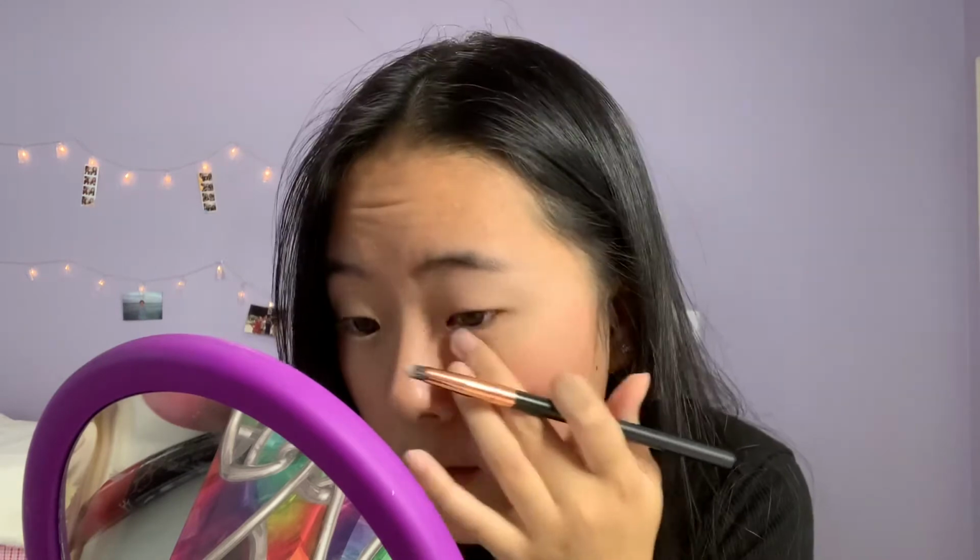So that's alarming. Just trying to get it. I can never make my inner corner highlight look neat. It always looks so messy. Yet I do it every time anyways. I don't really know why. I just like a little sparkle in my life to make up for the sadness of school life.